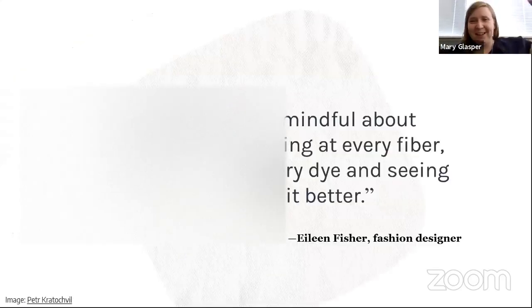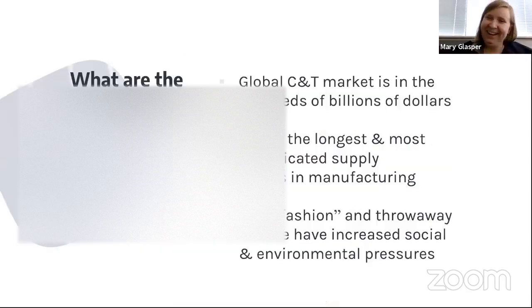Okay, sustainability. A fun quote I like is about becoming more mindful about clothing and looking at every fiber, seed, and every dye, looking at everything holistically, not just one aspect of it, but everything from the raw material input to the finished product and to the end of life. Looking at the whole cycle is really important if we're trying to make the changes we need to make to address all kinds of issues.